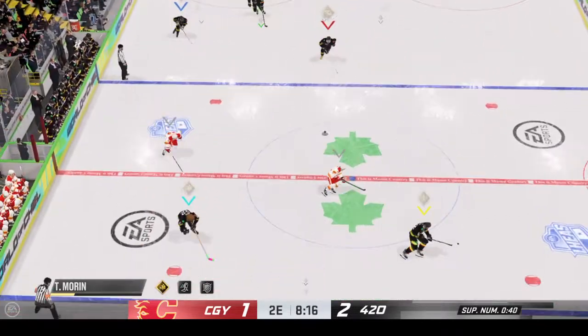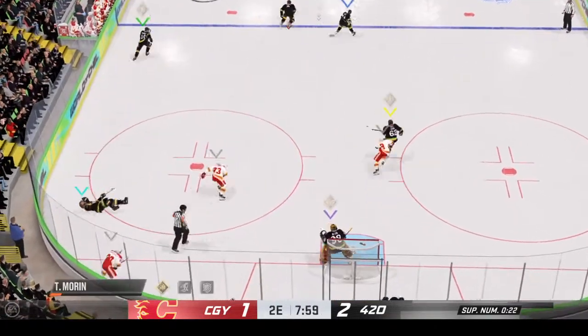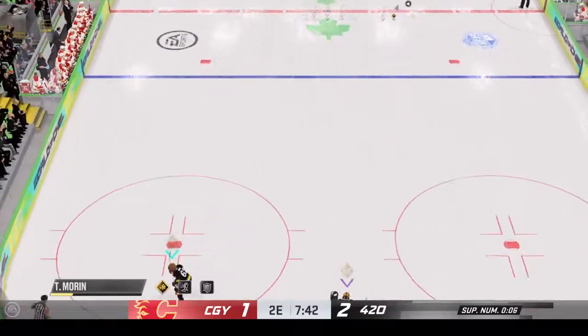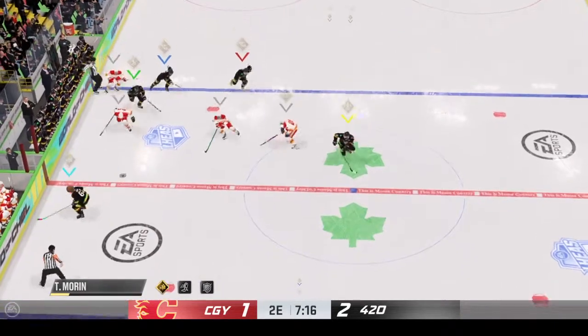Kotkaniemi's taking it from his own end. Nice job to escape the zone. Great poke check on the reach. Angles it over to Murphy. Nice pass. Here's a shot. Misses a golden opportunity there. You kick yourself in the tail after you miss a chance like this. Has to be on the net.